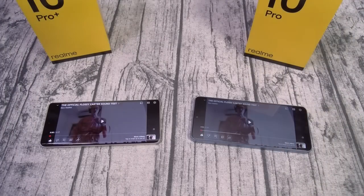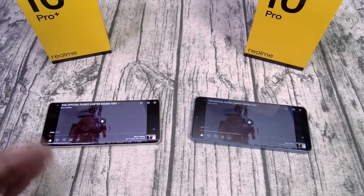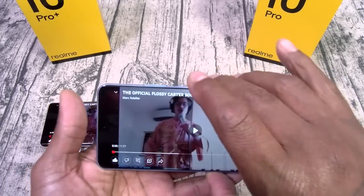Now, both of these phones do have dual stereo speakers, but the 10 Pro Plus speakers definitely sound better. Let's do a little sound test. We'll start off with the 10 Pro.